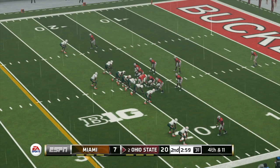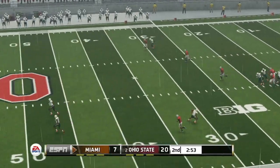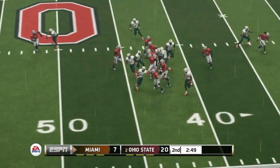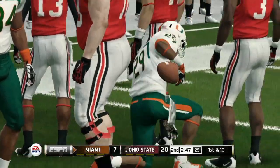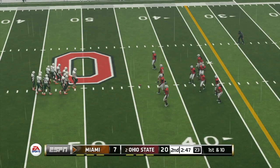Elder awaiting the return. He makes it out to about the 44-yard line. Returned for a gain of 12 yards. So now both teams come trotting back out onto the field.